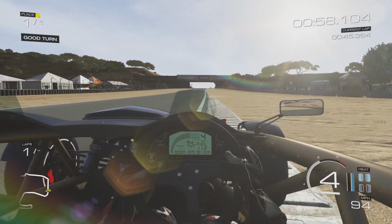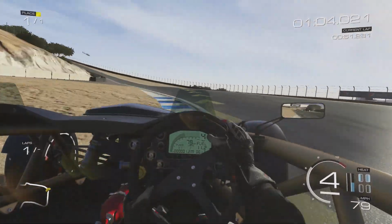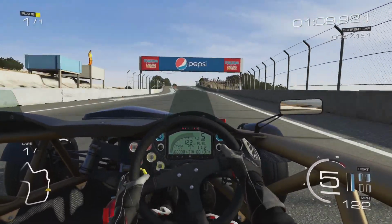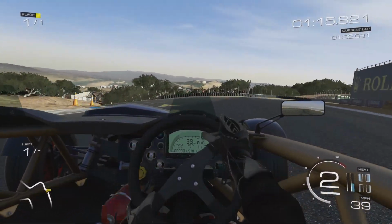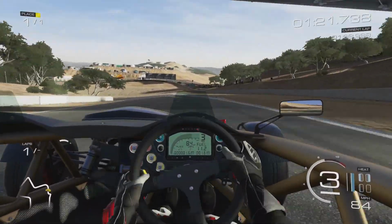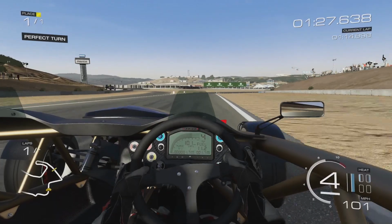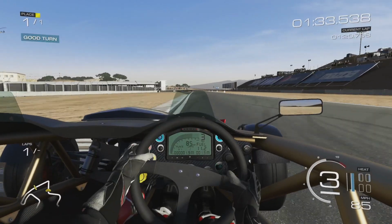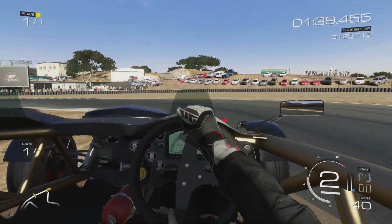Obviously, the Ariel Atom is probably a much more serious track day car, as the R500 is definitely a serious track day car. You should be taking that to the track if you've got one, but you can use it on the road a bit more, whereas the Atom, although I have seen a couple in my area on the road before, is definitely a little more serious, especially the V8 version, which has extra aero and obviously a much more powerful engine.